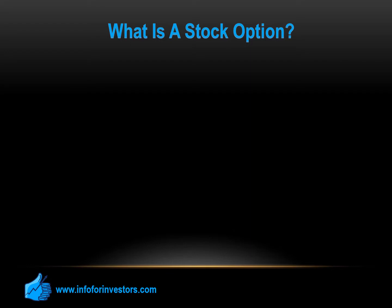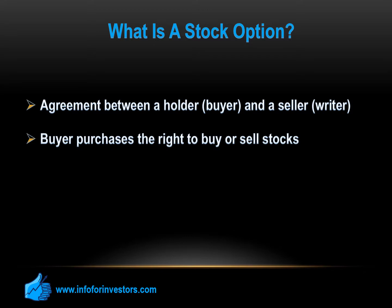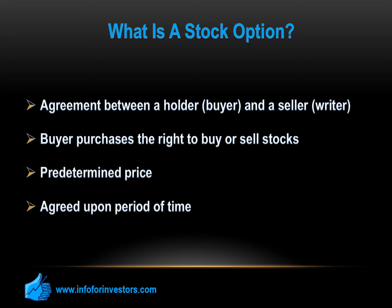So what is a stock option? A stock option is an agreement between two parties, a holder, the buyer, and a seller, the writer. The buyer purchases the right, but not the obligation, to buy or sell stocks at a predetermined price for an agreed upon period of time. Stock options are derivatives, which means that their price derives from a security called the underlying stock.